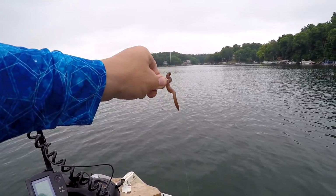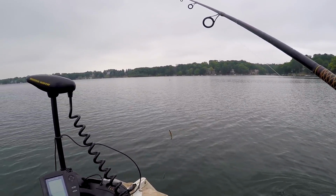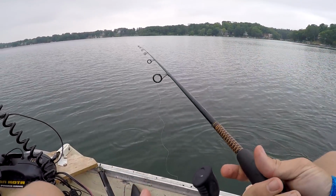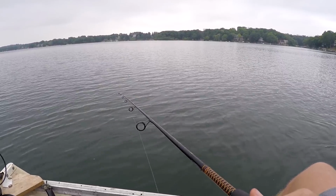All right, fresh night crawler half. Floating back over that same area. So that was just a bass that got caught up in my fishing for the gills. And they're always around. So let's see if we can get another one.